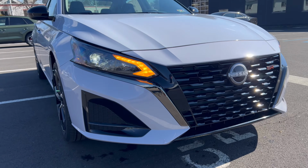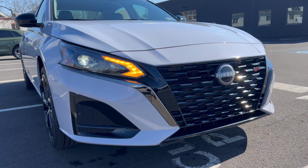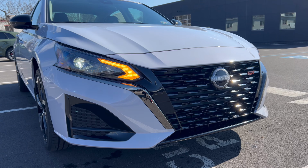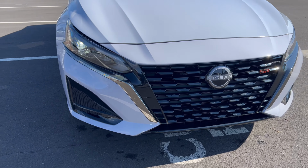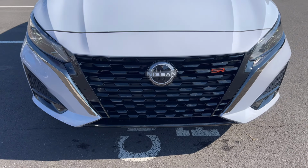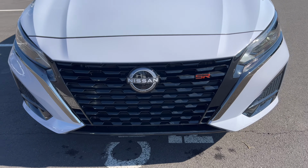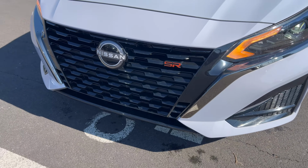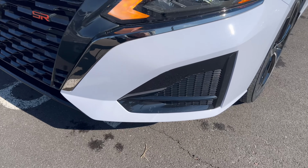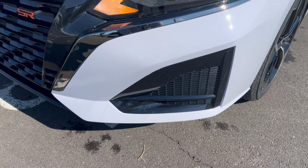As we take a look at the front end, we have a full spread of LED lighting, including the turn signals and the daytime running lights. As we come across the front, we have that gloss black V-Motion grille, Nissan badge right in the middle, SR right there on the front of the grille. We do have some decorative side air curtain vents, but they're not functional.